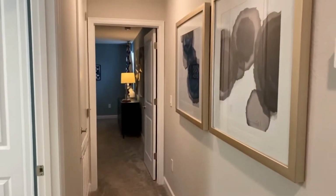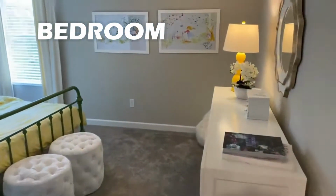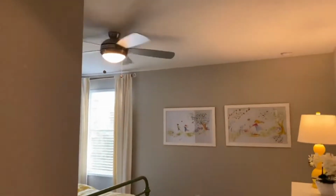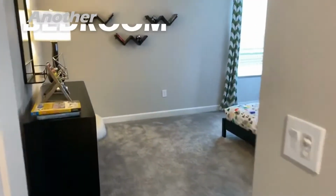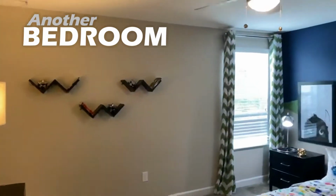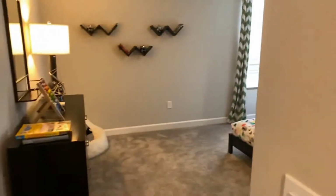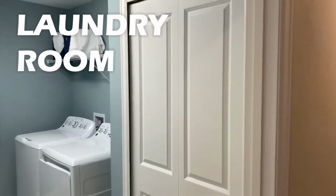And from here, that right there goes to the master bedroom. And this right here goes to the other bedrooms. So there is one bedroom over here. Good size rooms. Of course, the bathroom for that bedroom. And then you have this bedroom over here. You have the laundry room.